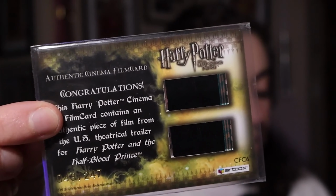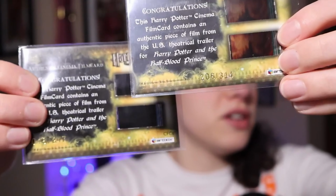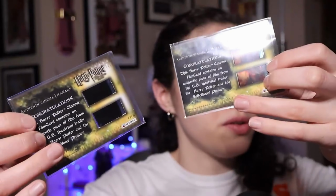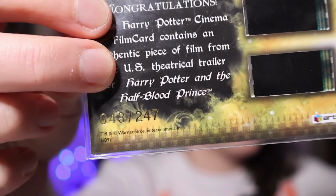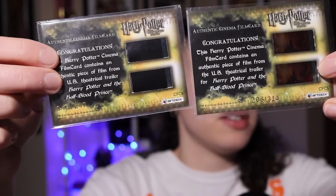Now this one is not the same series as the other Half-Blood Prince. One of these is the updated one. I don't remember which one is which. You can tell that one's a different version or series because of where the limited edition numbers are. So you see this one's in the middle right here, right? Smack in the middle. But this one is off to the side and it's number 48 of 247. CFC6 and CFC5, but they're different. There's a little cool thing about that.